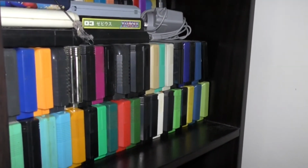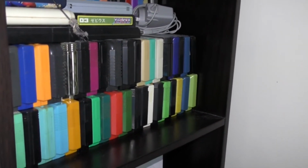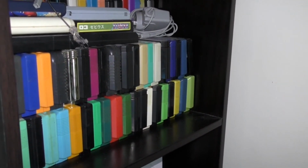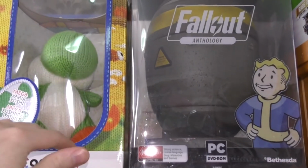I got some Famicom games. I got about 100 of them from Japan, so really awesome. That here is all the Wii games and a couple of GameCube games. They're just color coordinated boxes. Just a couple more things I want to show.